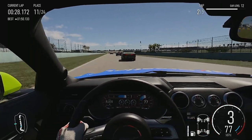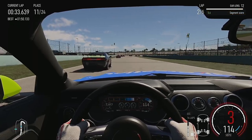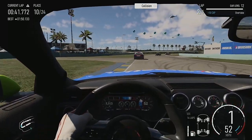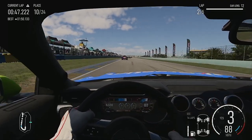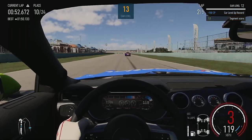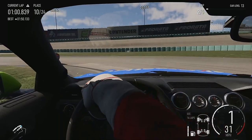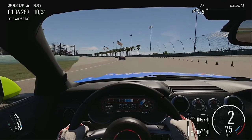Track is so tough, man. It's tough with smaller cars, let alone these big American muscle cars. All it takes is for one to get sideways, it's clogged up the entire track. There's that cool looking Challenger in front of us.